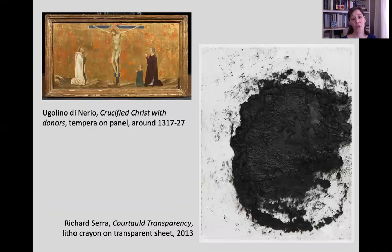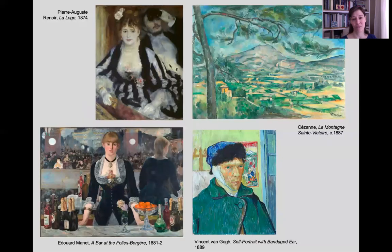Our collection also covers quite a large chronological range, and here I'm showing you one of the earliest works in our collection, an early Italian panel painting by Ugolino di Nerio, and one of the most recent works, a drawing made specifically for the Courtauld by the contemporary American artist Richard Serra. And as I mentioned, our collection has many iconic works of truly international caliber.